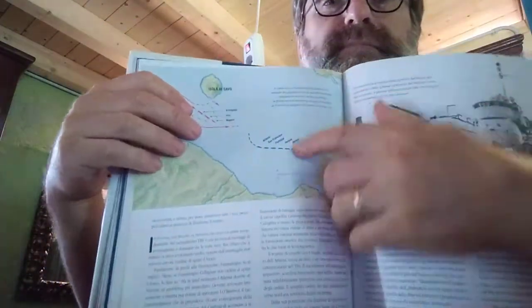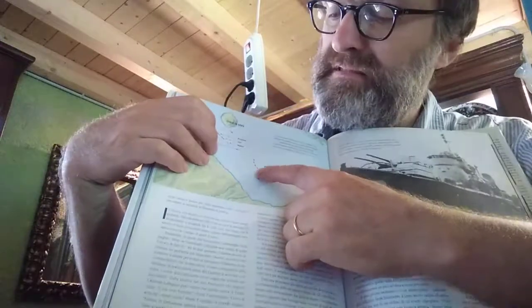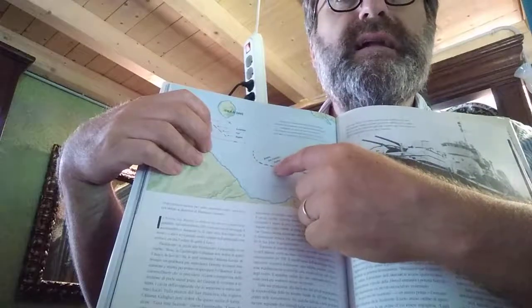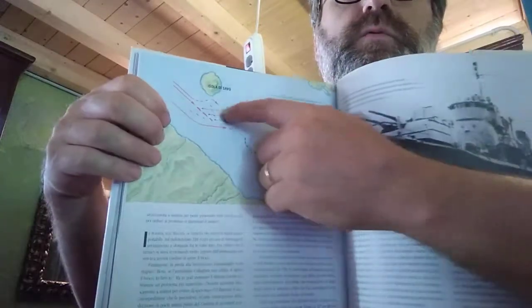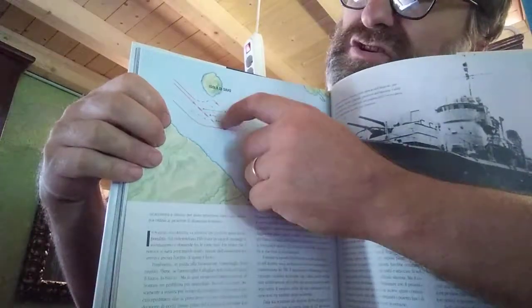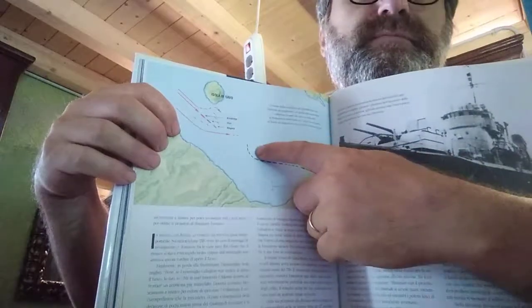Instead, the Americans, the US Navy that was sent to intercept the Japanese fleet, adopted a perfect regular line of ships. Destroyers in front, destroyers at the back, in the middle are the cruisers. So we have, on the Japanese side, three rows of battleships and destroyers. Instead, the Americans have only one row.